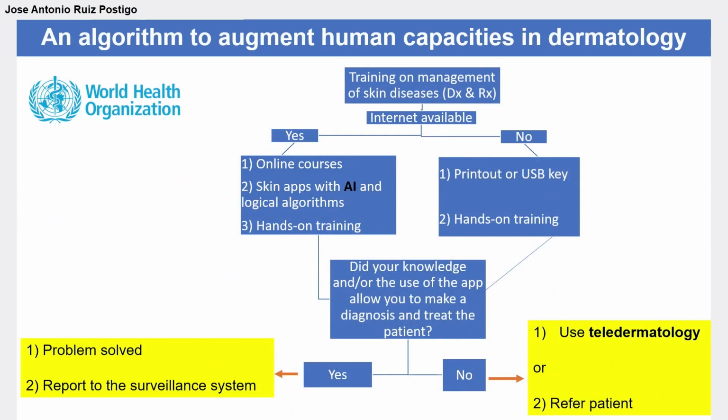And here is an algorithm that I invite you to reflect on over the day. It's an algorithm proposed to augment human capacities for capacity building in dermatology. So the first thing we need for clinicians is for them to have proper training. So let's now imagine a situation where internet is not available. It still happens in many parts of the world. So how do we do capacity building without internet? We'll rely on printouts, or maybe with a USB key, we will do presentations in the field, and then we have to do hands-on training with real patients.